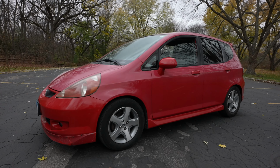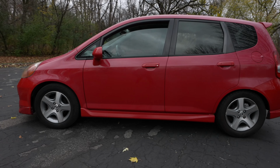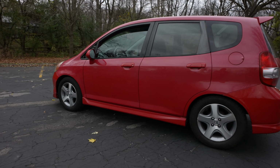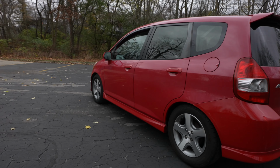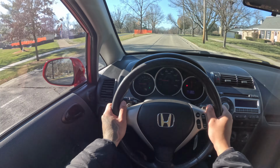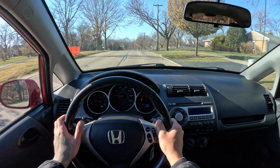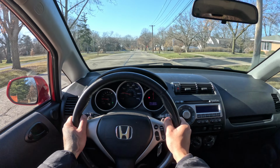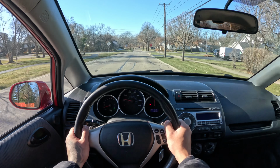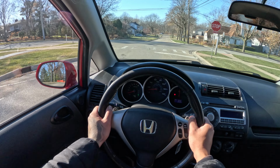So I decided to purchase a 2007 Honda Fit not too long ago. You guys are probably asking, why Honda? Well, for those who don't know, the first and second gen models of this car have the most rigid chassis manufactured by Honda, and that is why they dominate in the second class.